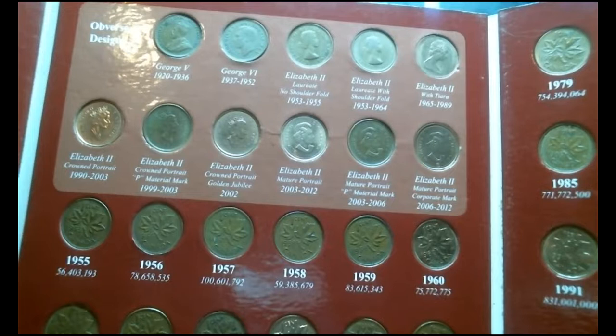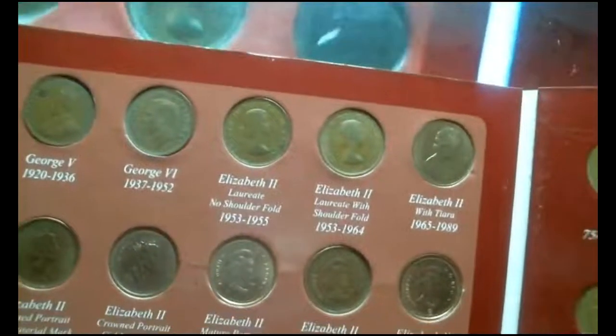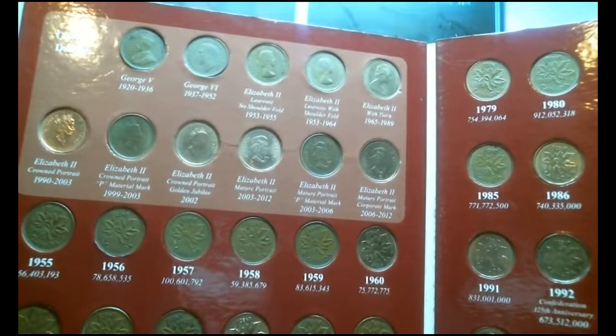In 1965 to 1989, then they went with, if you look at the different portraits, you got the young Elizabeth, then you got Elizabeth with, I don't know, it says Royal with the shoulder fold. So it's a different variety that they came up with from 53 to 64. And 53, 54, 55, they were still making the Royal no shoulder fold. This one is with a shoulder fold. Yeah, just different varieties.